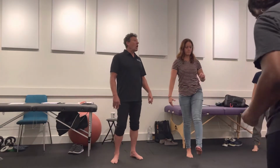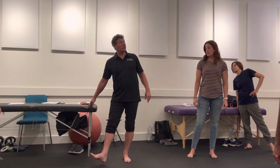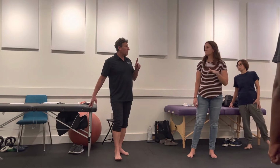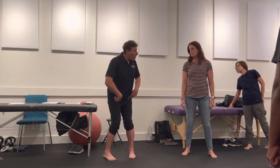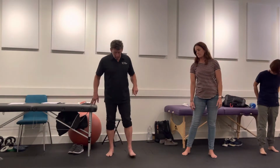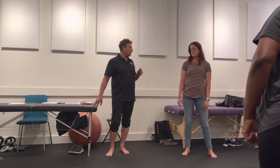You know what? We don't have to train external rotation, unless you have someone that is a predominantly pigeon-toed person. But most of us aren't. So there's always an exception. There are no rules. There are exceptions.